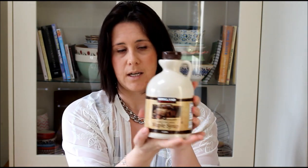I buy it in the big tubs because it's a lot more economical this way. I think this 1 kg pot was about £6, and when you compare that to the small little pot of hazelnut butter I bought, I think that was £3. So if you use a lot of peanut butter, this is a great way to buy it a little bit more cheaply.